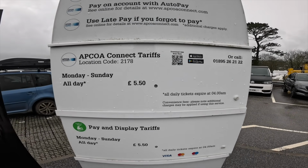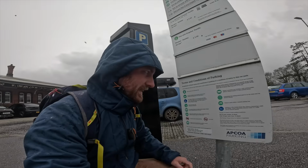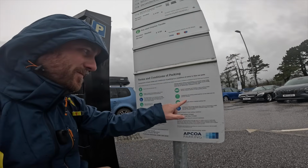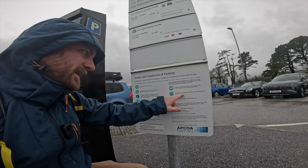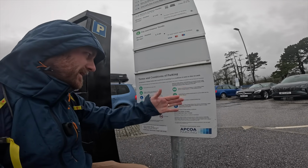So I said earlier that this was quite a strict car park, with somebody getting a ticket for not parking within the marked bay. And it does actually say on here, failure to park within the marked bay, you will get a ticket. Overstaying the parking period paid for, you get a ticket. Failure to purchase and display a ticket.